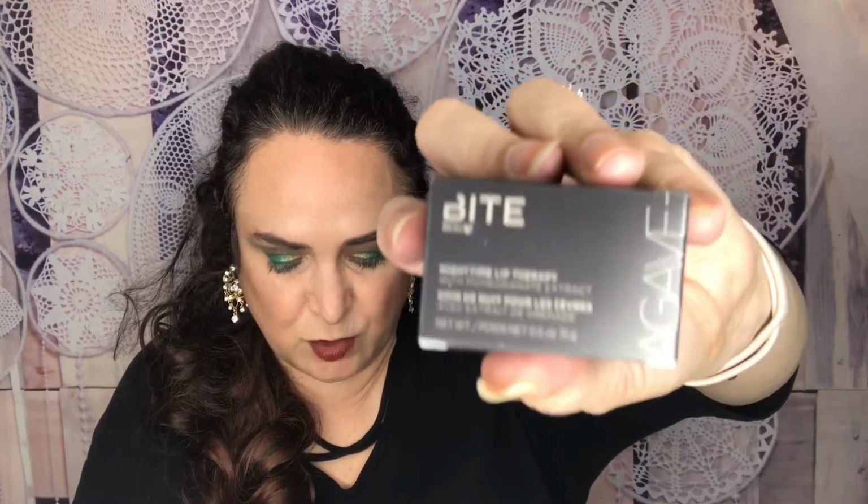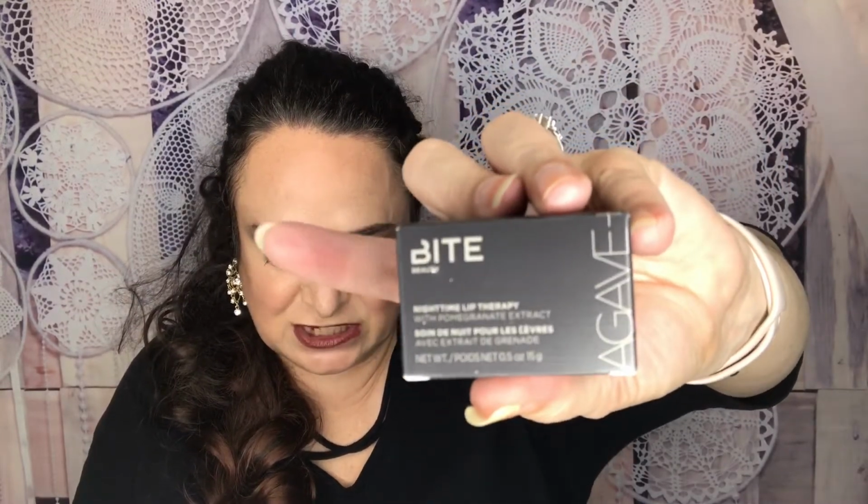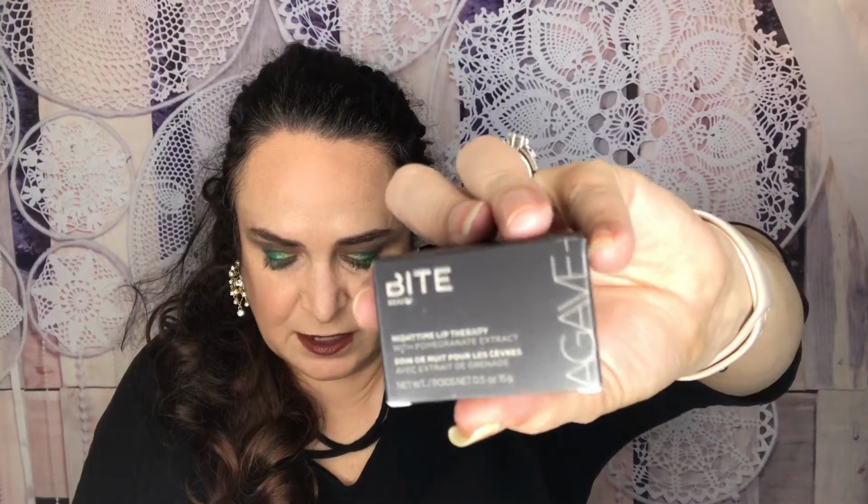I do have version number 30. First item that I am pulling out, I've always wanted to try this. I've only tried a sample before. This is by Bite Beauty, the Nighttime Lip Therapy. I know that they are cruelty free. This does retail for $22, and it's a deeply hydrating overnight lip mask. It's a game-changing balm to oil formula for more nourished and supple lips overnight.